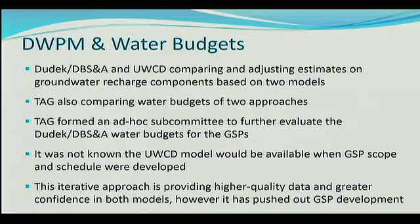So the distributed watershed parameter model and water budgets, that's the work that DUDIC subconsultant Daniel B. Stevens and Associates was working on. When that work was originally undertaken, your board approved that change order. It wasn't known that the United model was going to be coming available. We didn't know when that was going to happen. United didn't know at that time when they would be releasing it. So during that process of doing that work, the United model did become available.